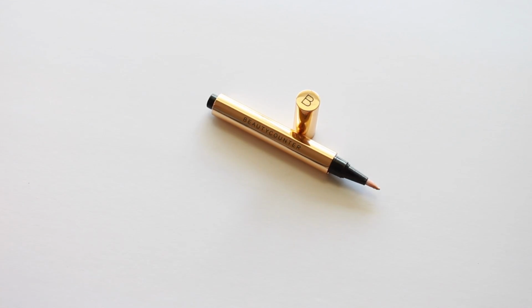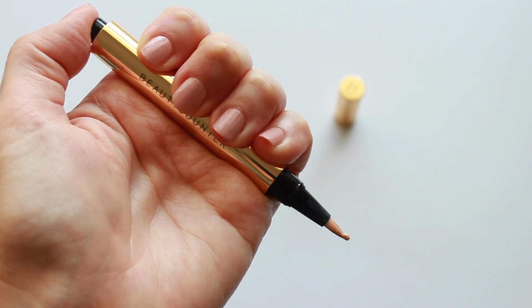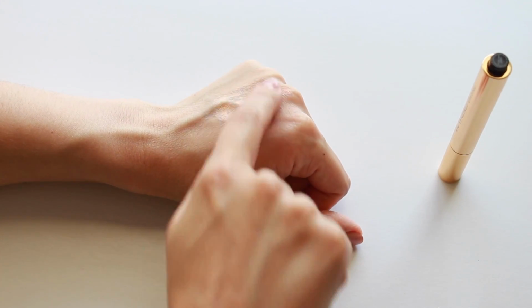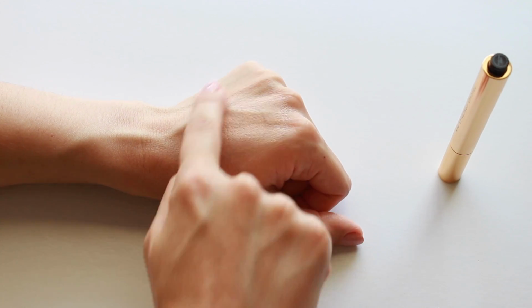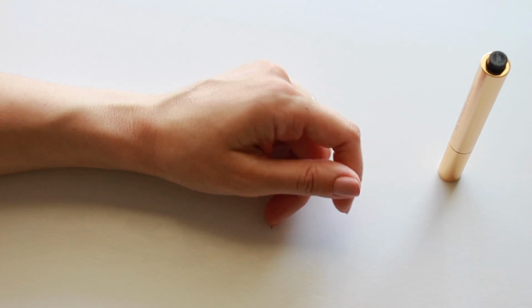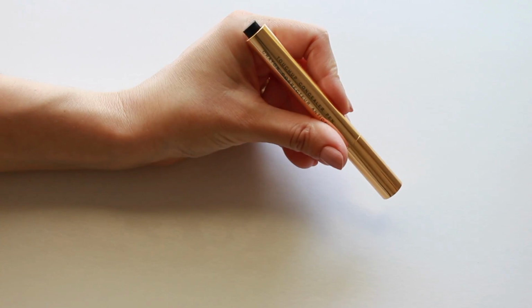The concealer is a light reflecting concealer pen. It has a clicking mechanism to dispense the product, and one click dispenses enough product for both eyes, at least for me. It is brightening with light coverage, and although it has such a creamy formula, I don't apply powder on top because it has such a flexible texture.